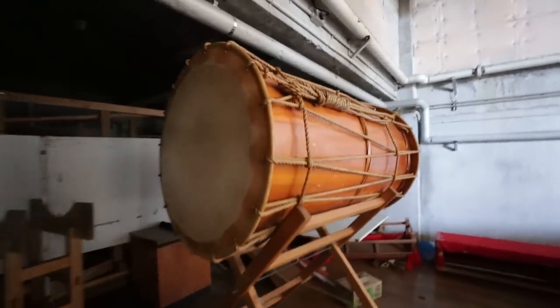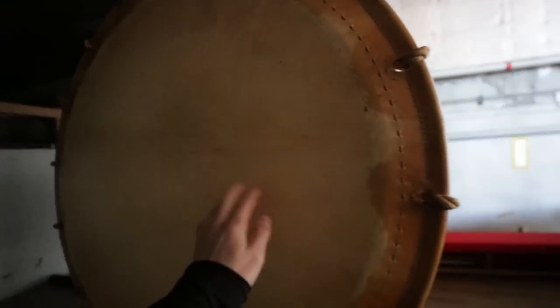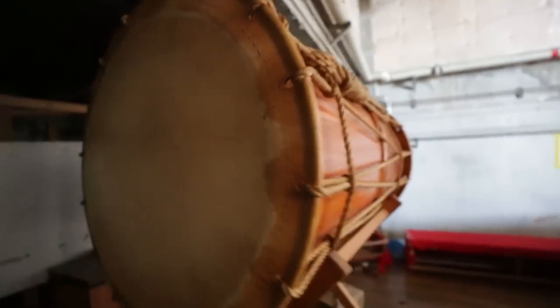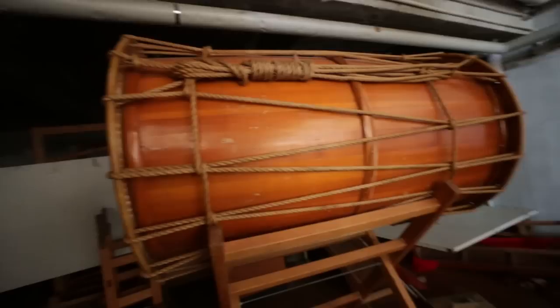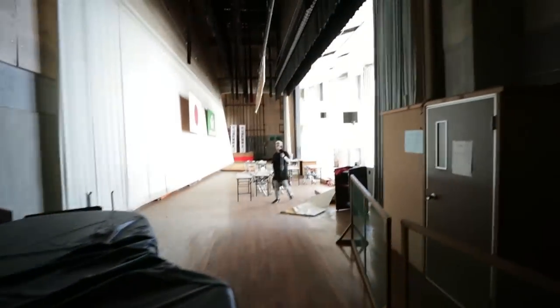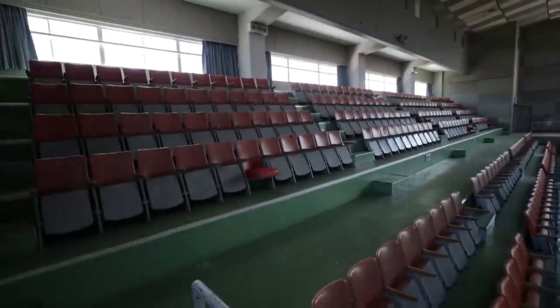Crazy. Look at this huge drum. Probably used that in a play or something. And they have a huge grand piano here too. Dude, they have everything here. Well, I didn't find the classrooms, but I did find how to get up to the top part.